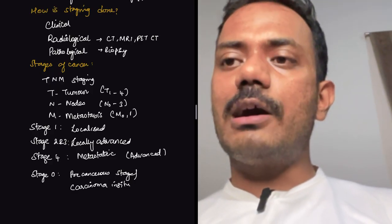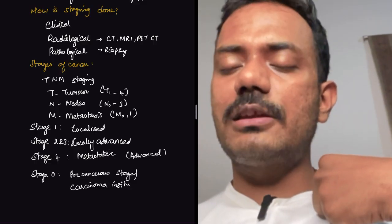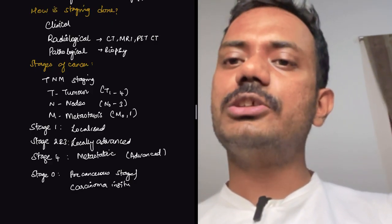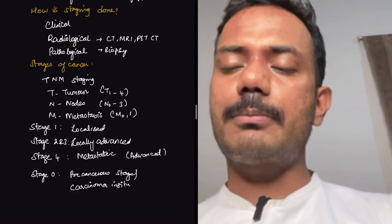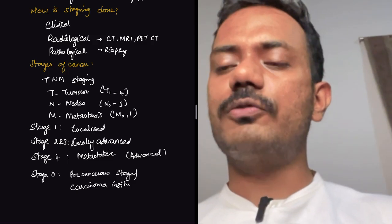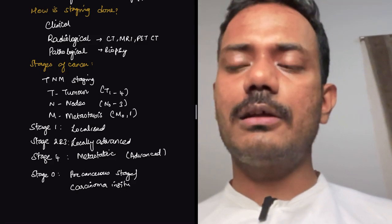In nodes, we look at whether there is nodal metastasis, whether the nodes are cancerous, whether cancer tissue is present in the nodes, or whether it is present in the draining nodes, or whether it is present in the distant lymph nodes. Based on that, we give scoring to the N, which is called 0, 1, 2, and 3. Metastasis is only 0 and 1, which is whether metastasis is present or not. Metastasis means cancer present in a distant organ other than the original organ of the cancer. For example, if there is a cervical cancer, but if there is lung metastasis, then it is M1.